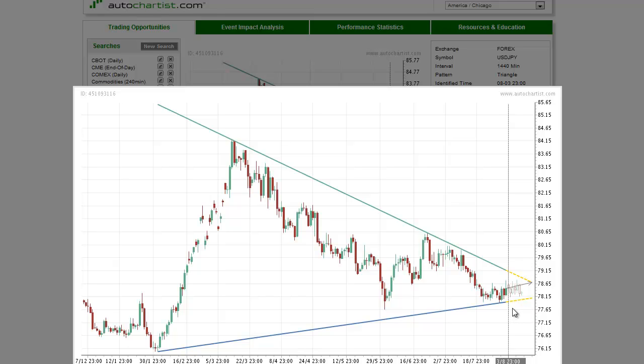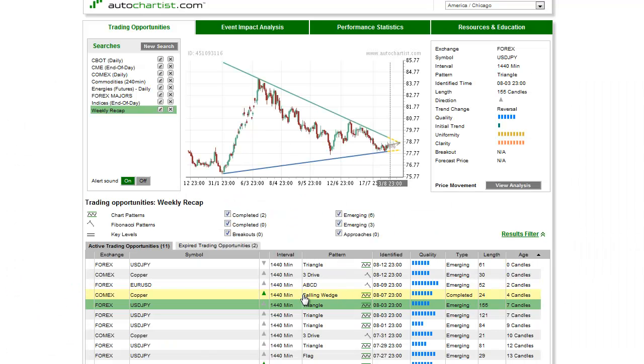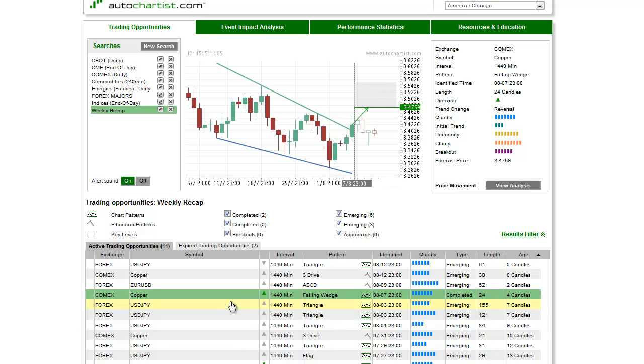So we'll be watching this market again, just like we did last week. Last week we saw this as an emerging pattern, and it remains an emerging pattern until it breaks out either side. And again, there's a bias to the upside. We're looking for a possibility of an intervention, and that it should trigger a breakout to the upside in the USDJPY.